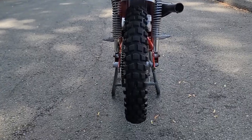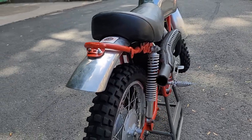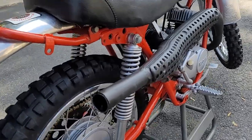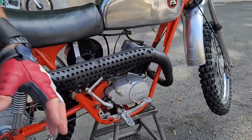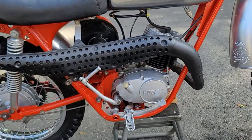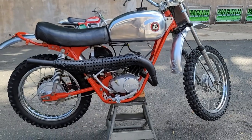Did a little minor touch up on the frame. Most of the frame paint's original. Some of it's touched up, as you can see. And the engine case covers, I believe, were these repainted, Ronnie? Yeah, they look like they were. The original pegs, original brake lever are intact. The kicker started first kick for me. The exhaust was removed and repainted.